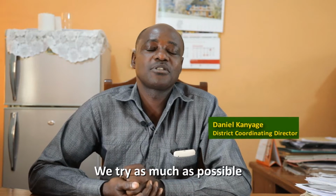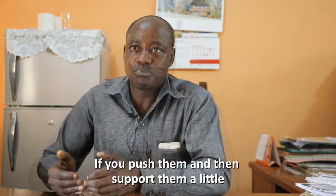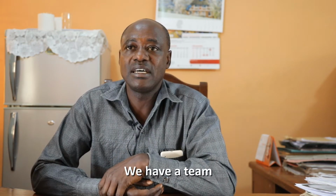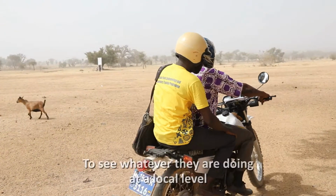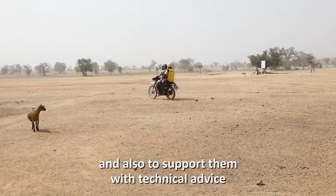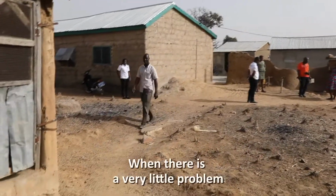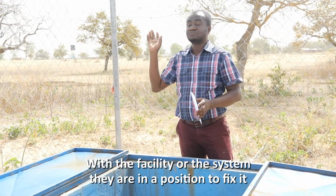We try as much as possible to develop the system based on the local systems and norms. If you push them and then support them a little, they will be able to collect the money. We have a team, the water and sanitation team, that goes around periodically to see whatever they are doing at the local level and also to support them with technical advice. We have also built some capacities of the area mechanics, so when there is a very small problem with the facility or the system, they are in a position to fix.